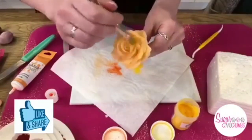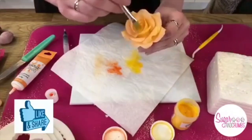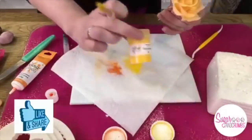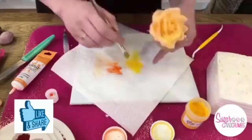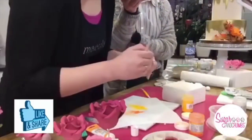So petal dust on roses from the outside in, so they catch the edges. Which petal dust do you use? This one here, this is Colour Splash Sunflower, I believe. Yeah, Sunflower. And you can buy the Colour Splash off our website, it's all there. So just a little bit on those edges.